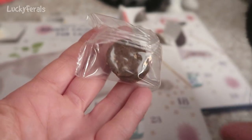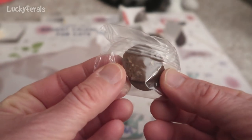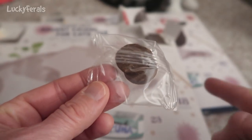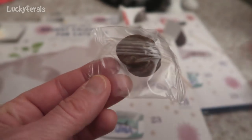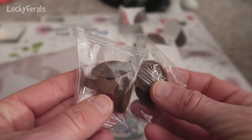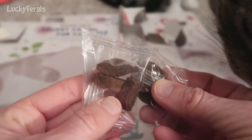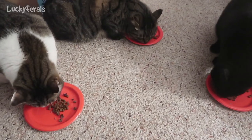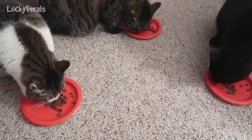Day 6 is circle-shaped treats. So I am going to get the treats out of the other advent calendar. And then what I will be doing with both of these is breaking them into smaller pieces and feeding these to the cats along with a few crunchies. The cats are eating their treats along with some crunchies.